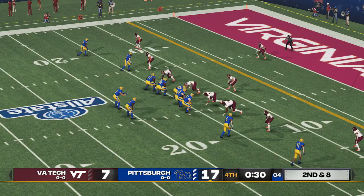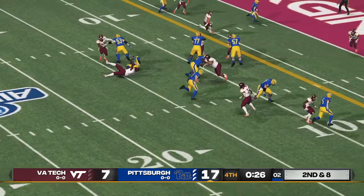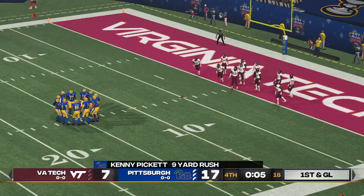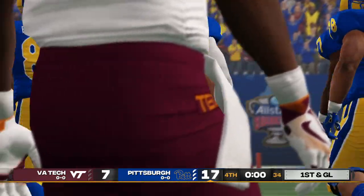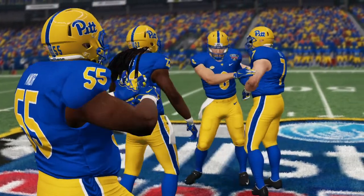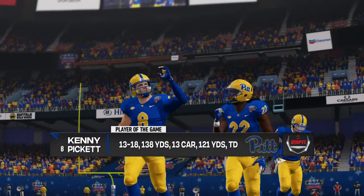Ready, White, 80. What a play, and that is first and goal. First down, and they've got their eyes on that goal line. And this one comes to an end. Our final count in this game, 17-7, Panthers.